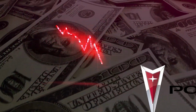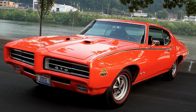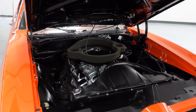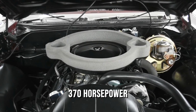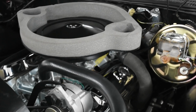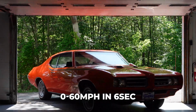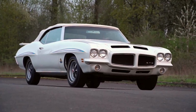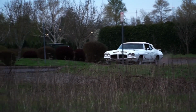To combat a decline in sales, Pontiac introduced the Judge variant in 1969, featuring a standard 366 horsepower 6.5-liter Ram Air 3 V8 engine, with an option for a 370 horsepower 6.5-liter Ram Air 4 engine. Now, both engines allowed the car to accelerate from 0 to 60 miles per hour in around 6 seconds, making it a formidable rival to the Plymouth Roadrunner. The Judge's striking design and the extremely rare convertible model made it a standout performer.